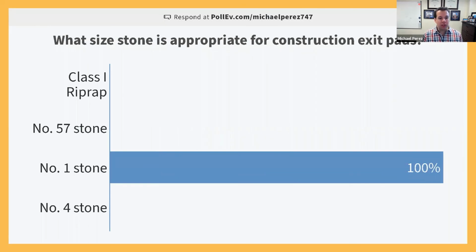All right, what size stone is appropriate for construction exit pads? Yes, number one stone is our target aggregate size for sure.